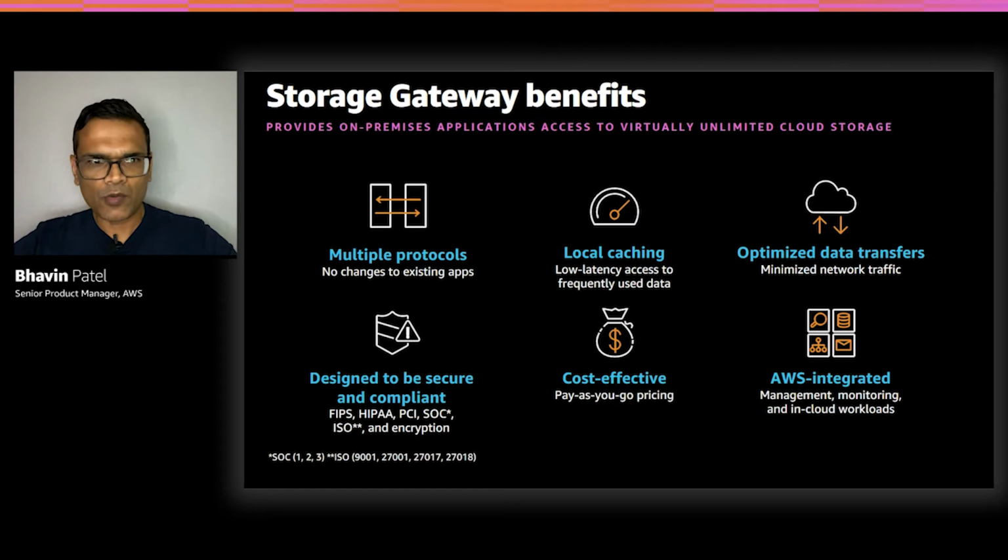Storage Gateway also supports data transfers, which are optimized in flight. Storage Gateway compresses the data before synchronizing data to cloud, and it also fetches only the data that's needed when data requested is not in the cache. This helps speed up your data transfer and optimize response time to application I/O.